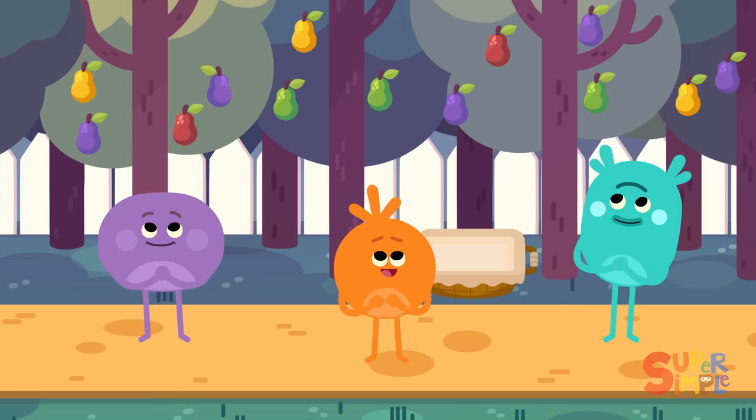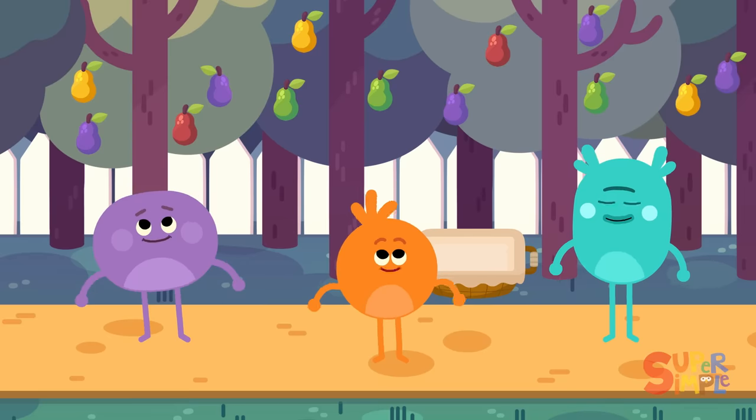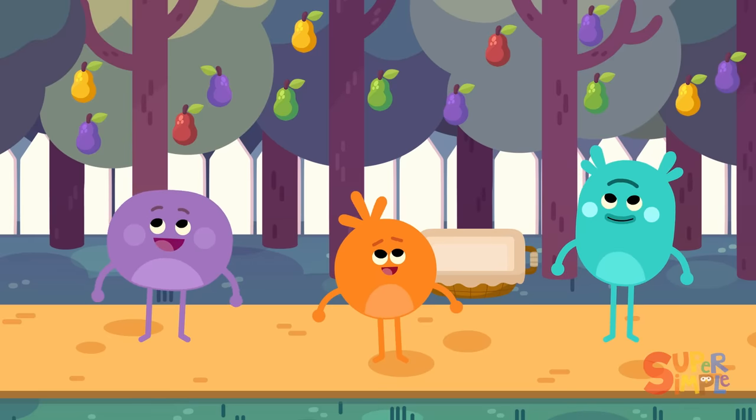Look at that. The pears have changed color. You know what that means, Bumble Nums. It's time to pick our purple pears for our purple pear pie. Now remember, Bumble Nums, we need 6 pears, and they all need to be purple.